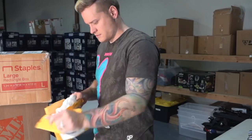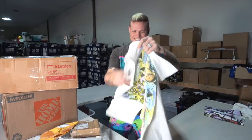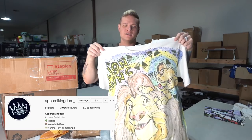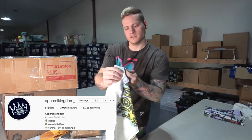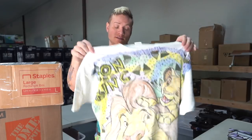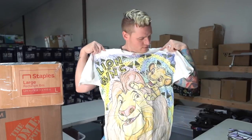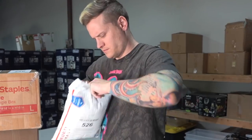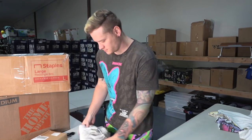Cool shirt. Oh, nice. Yes, I got this one on a live Instagram auction. Paid $220 for it. It's on the old vintage Fruit of the Loom tag. And this is my favorite Lion King print. So, pretty excited about this one. Also a personal t-shirt. This one I bought to resell.